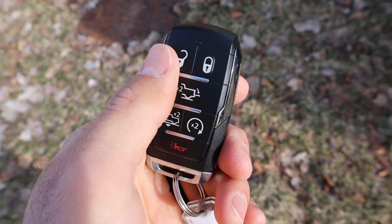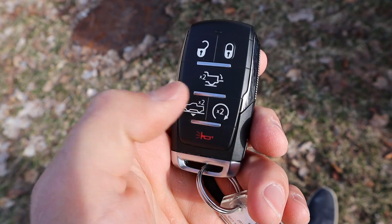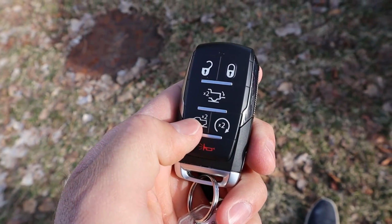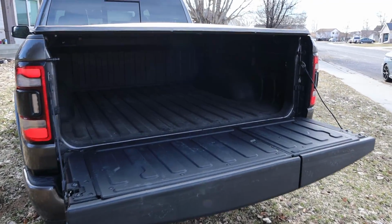Now here's our key fob. We have our unlock or lock function, the tailgate drop down. This is to drop down the air suspension. Then we have our remote start, and it actually says Limited there on the back of the key fob, which is pretty fancy. So popping into the bed, we have a payload capacity of 1,256 pounds with this truck.